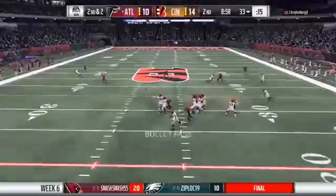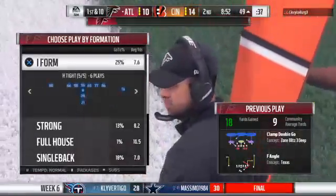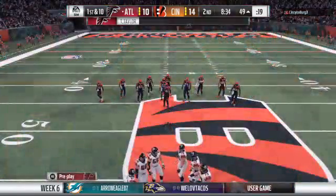To throw on second down. Lynch throwing the out route, incomplete. That's Taylor. And he'll be taken down, but not before he gets into enemy territory. He got 18 yards out of that one, and it gets him a new set of downs.